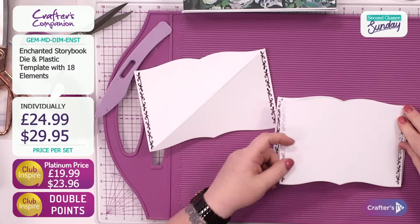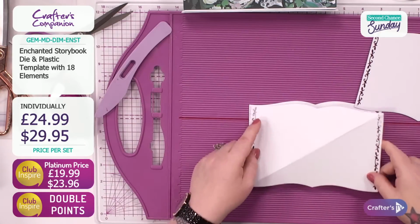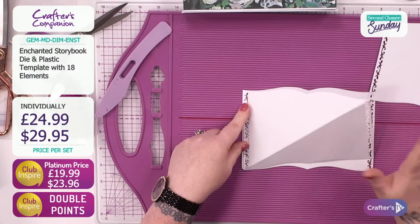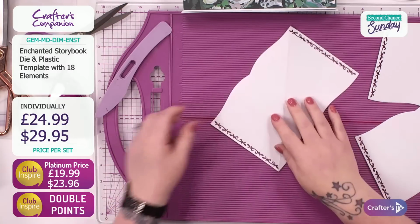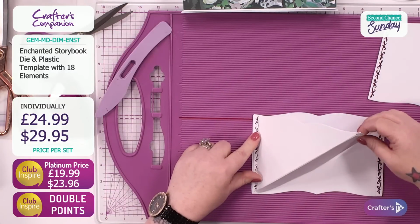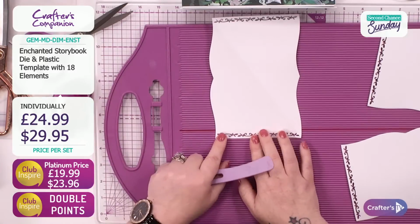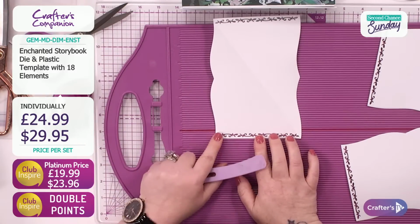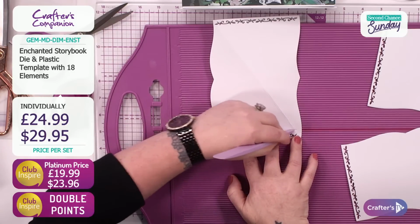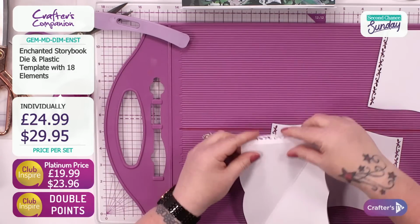So just working out where I need to score this one now. If that's going to be my twisted bit, it's going to go that way, isn't it? Yeah. So I'm working this out with you. We need to glue that side down for that to twist up. So we're just going to put a little score line across there, just to make sure I've got something to glue down. So there we go. I'm just going to fold that over.